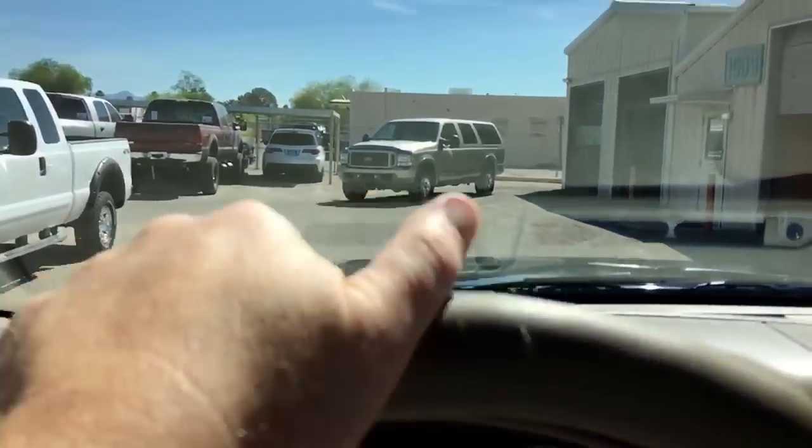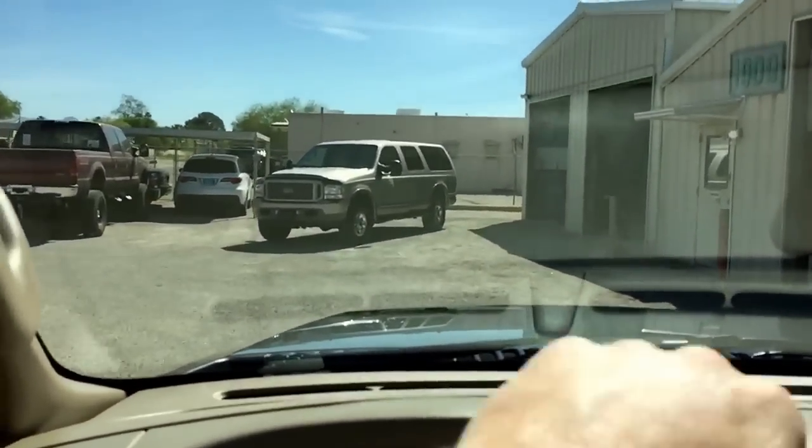This is a nice truck. Vegas trucks are always nice. I love buying from Vegas. 2-wheel drive. So they don't really go off-road. They just buy them to go be cool. So they're usually pretty nice.